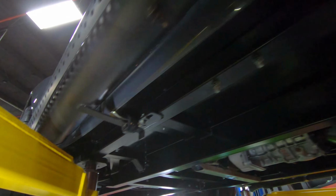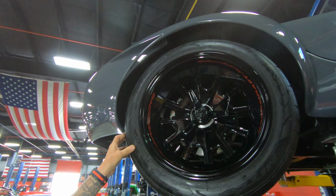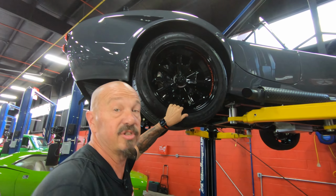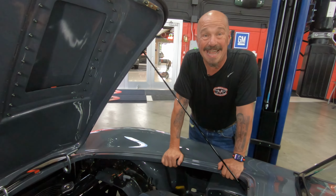And then out back here, I didn't give you the size out front. We'll take a look there in a minute. These are 295/40 18s out back. And again, knock them off towards the front of the car. We'll tell you that size once we lower this baby down. All right, like I told you, the front tires are 245/40 18s.